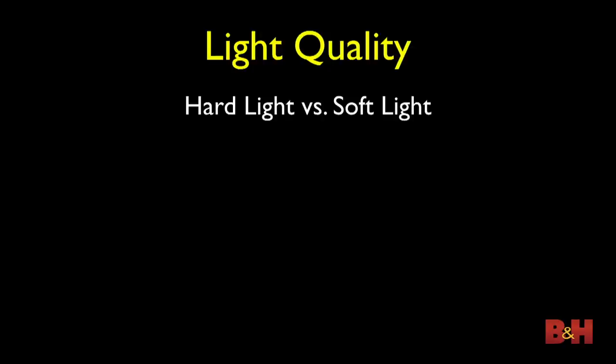Let's talk about light quality. Okay, so what is hard light versus soft light? You guys have been quiet out there. Now I want you guys to give me some energy, interact with me. Tell me, anybody know, what's the difference between hard light and soft light? She says hard light is the direct light and soft light is diffuse. Okay? Well, that's true to a certain extent, but that's not the full definition of it.